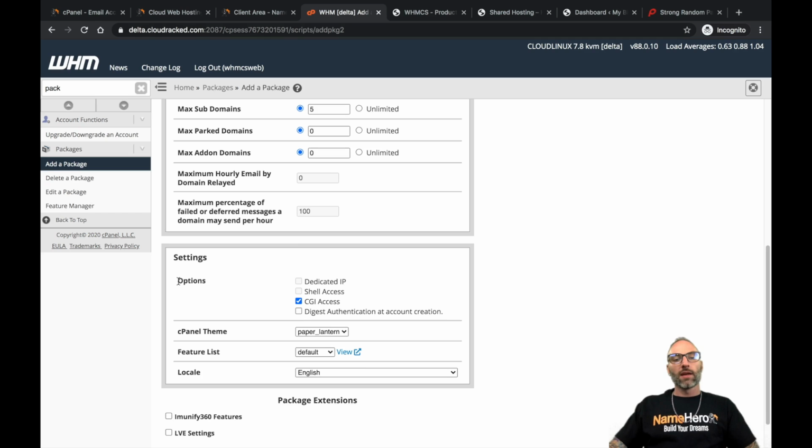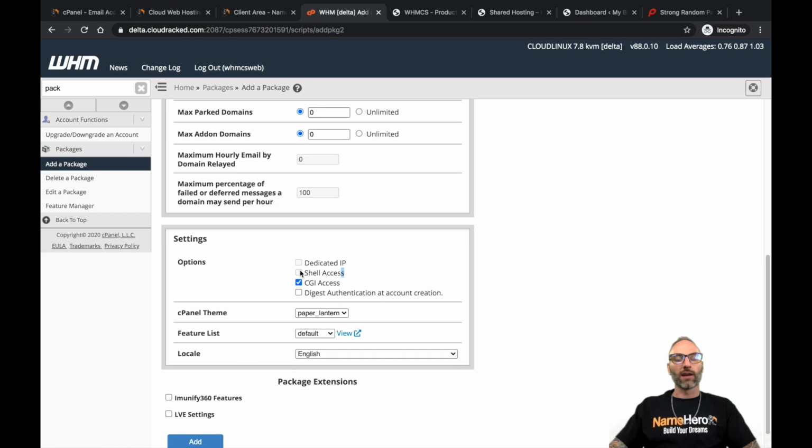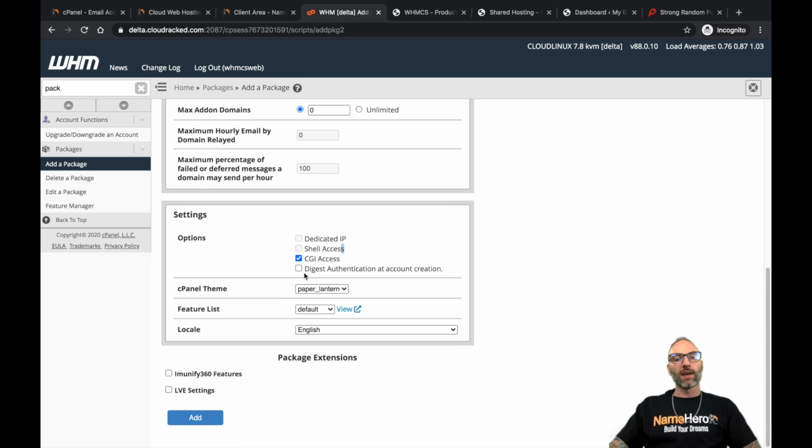Okay, settings. You have a couple options here. Dedicated IP. When you're a reseller, you actually have to reach out to NameHero if you want to offer your customers this. It's not needed really much nowadays, so you're probably not going to even need this anyways. But if you want to, you have to reach out to have this added per customer as they order one. Shell access, we can enable shell access, but once again, you have to reach out to have that enabled. So that's why those options are blocked off. CGI, keep that. Digest authentication and account creation, you can leave that. cPanel theme. So there's only one theme for cPanel, Paper Lantern, so keep that.